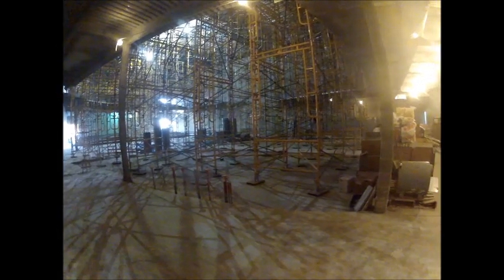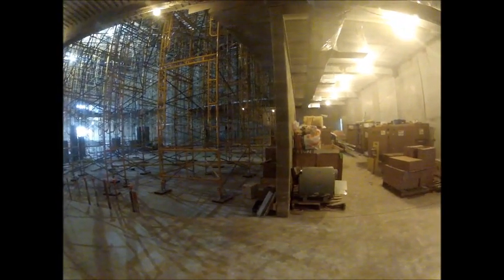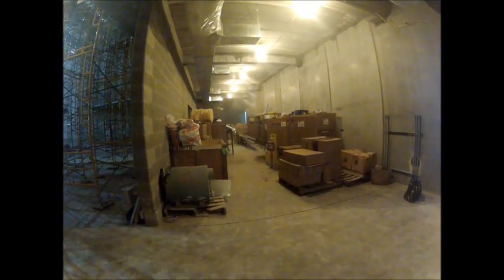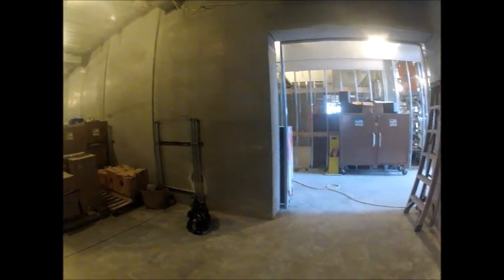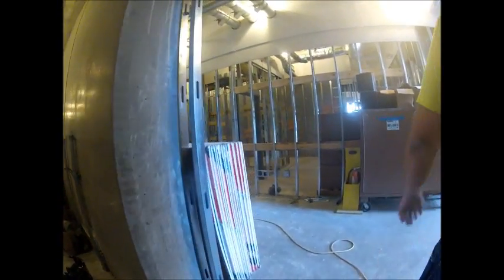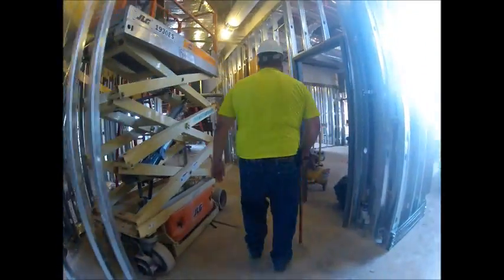Now we're on stage left, backstage. Again, this is where stuff's brought in and out of the facility for shows. This is the storage area behind backstage for tiers for standing on stage or chairs, stuff of that nature. Across from us here is the green room. Go around here in the corridor.